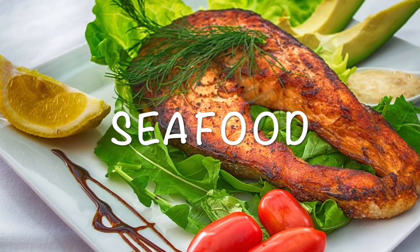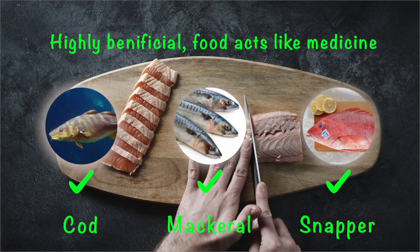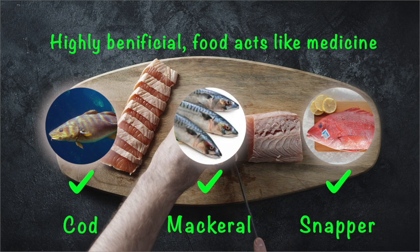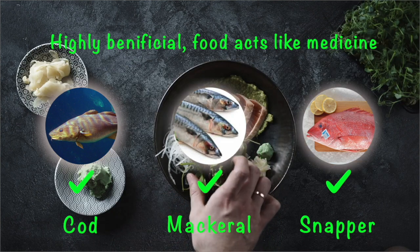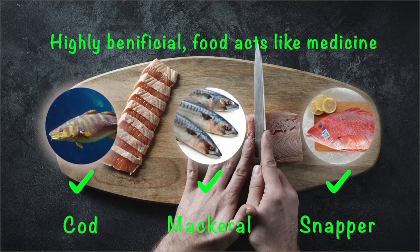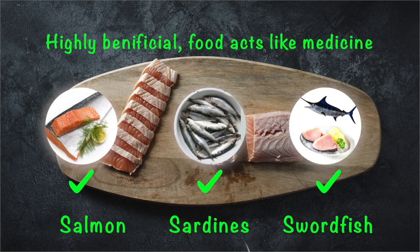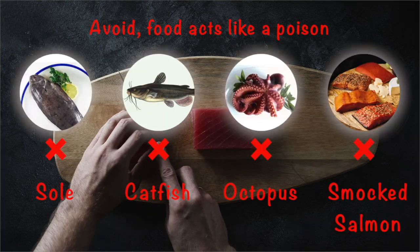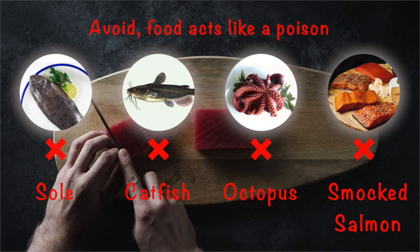At the seafood, seafood is an essential part of this group because of the high levels of iodized salt contained in them, which helps to regulate thyroid function. This also means that you should definitely have iodized salt on your seasoning list too. Fish is particularly suitable for you, especially cod, mackerel, snapper, salmon, sardines, and swordfish. But sole, catfish, octopus, and smoked salmon are not recommended.